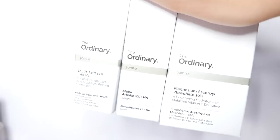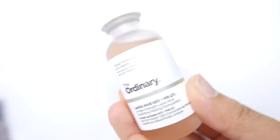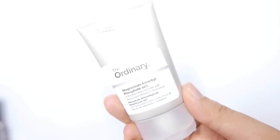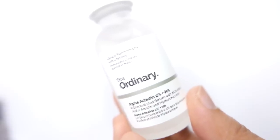I heard about The Ordinary skincare from Lia Yu from YouTube, as well as Gotamista, if I pronounce that correctly, also from YouTube. They have nothing but positive reviews on The Ordinary skincare, especially because I think this would be good for troubled and acne prone skin. So I immediately placed my order based on their reviews. Okay, I know nothing about any of this. So I got The Ordinary Lactic Acid 10% + HA 2%, and also Magnesium Ascorbyl Phosphate 10%, and Alpha Arbutin 2% + HA. What the hell are these things?